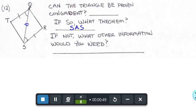So it's triangle TQS. TQS is congruent to triangle SRQ. Gotta line those points up the same, going the same way in the same order. There you go.